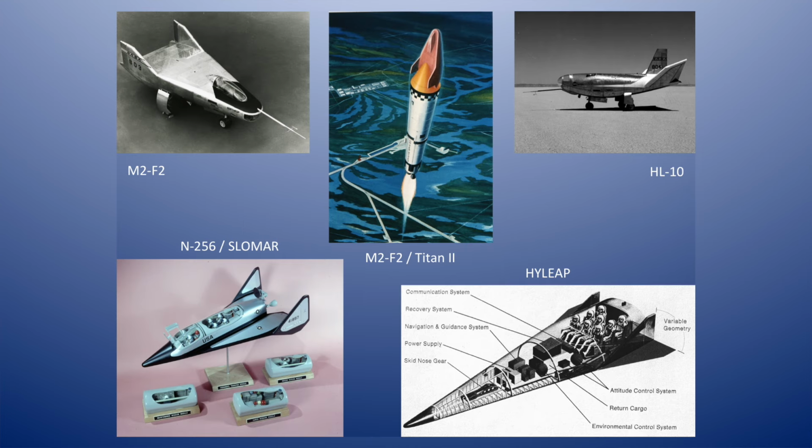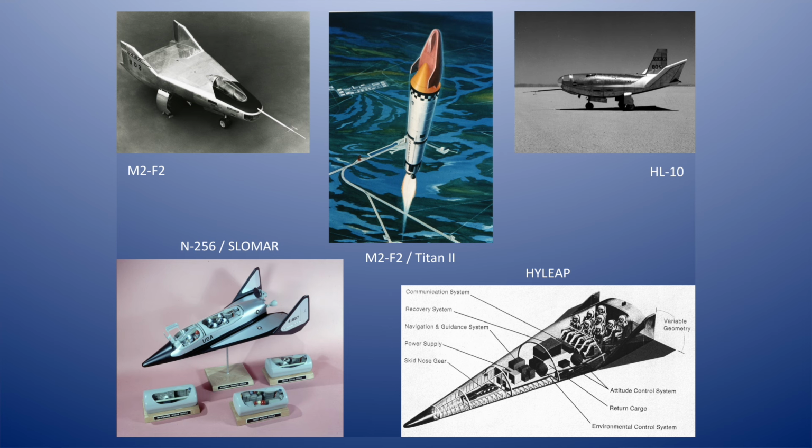Lifting body research, very heavily into that. M2-F2 and the HL-10. Northrop was essentially hired guns for that. NASA design centers came up with the basic designs, and Northrop built to spec. But Northrop took that technology and looked at further designs for it. That included HILEAP, which was Hypersonic Lifting Entry Aerospace Program, and SLOMAR, Space Logistics Maintenance and Repair.